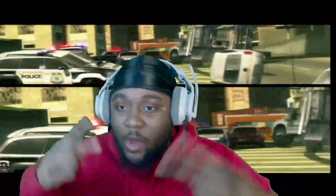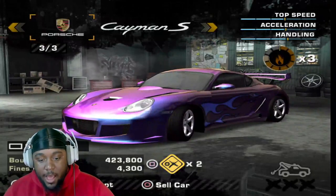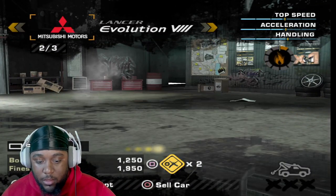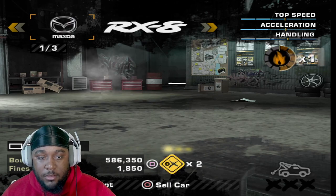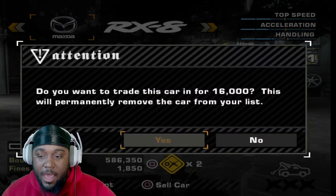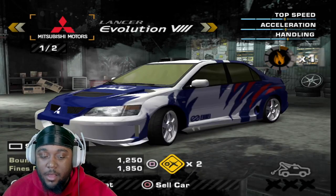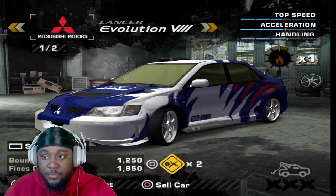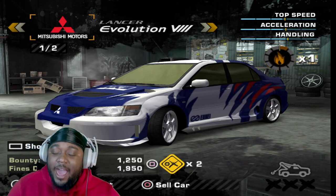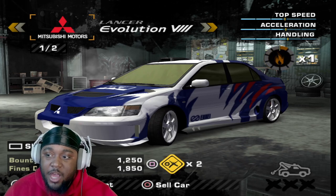Damn, it's been so long. I put up the deuces. All right, before we get anything rocking, I want to sell the Mazda. This was a good car, but there's no need for me to have this anymore. Sell this for 16K. Let's get it. I want to customize the Mitsubishi. I want to see what I can either add to it or if I can change the color scheme. Yeah, let's take this to the shop.